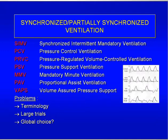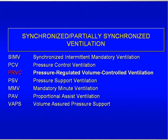Now, when you look at synchronized or partially synchronized ventilation, you can see that a lot of modalities are used. You see the list here, and there is a real problem in pediatrics of terminology. Many of these modalities were actually not supported by large trials, and the question is, is there really, for infants, a global choice concerning synchronized or partially synchronized ventilation? We'll focus now on PRVC, or pressure-regulated volume-controlled ventilation.